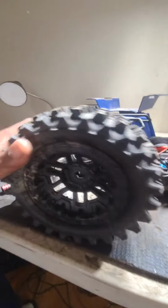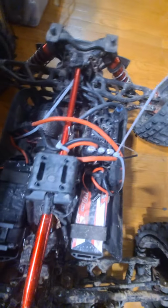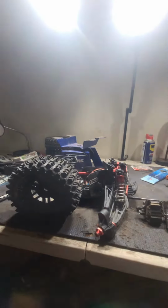I got these J Concepts, y'all, for the 6S. You know I like to run them on the 8S. On the 8S Outcast I got right here on the floor. Big boys right there. Something wrong with this thing too. I gotta get this thing fixed up, but that'll be a project for later on in the week.